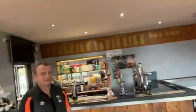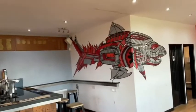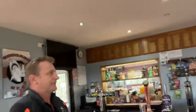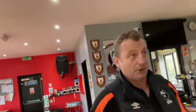So you might have caught it in the background a minute ago, but this piece of graffiti art on the wall is something else. That's a shark, yeah. That's meant to be our logo, an elongated shark, done by Andy Council as part of the refurb. And he sprayed it by hand in a couple of hours a number of years ago.